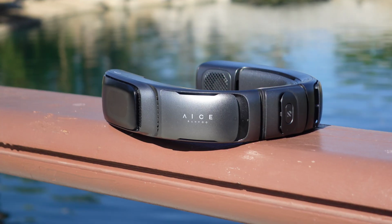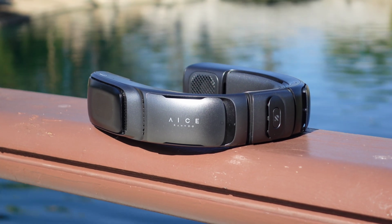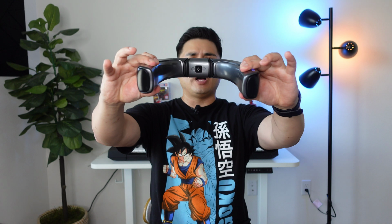So, if it's hot outside or maybe you're just in a hot environment indoors, this is actually going to help keep you nice and cool. Or maybe it's wintertime or you're just in a cold environment, you want to keep warm. Well, this can also act as a heater and keep you nice and warm as well. So you're kind of getting the best of both worlds with this neck fan right here, or neck air conditioner, I should say. But it's actually got a nice premium look to it, a premium feel, and it's got some flex to it there as well. So it can fit different sized necks as well.